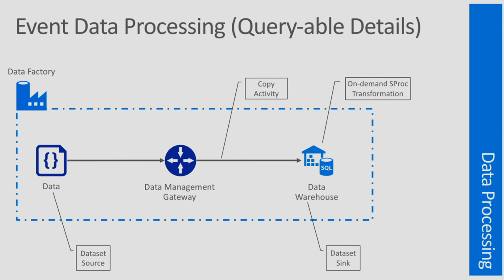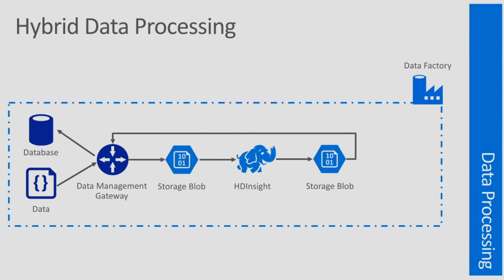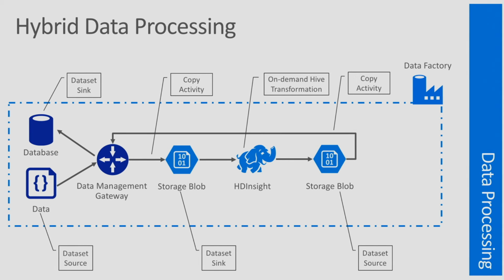What you're doing in this one is you're taking the data from the data source, and you're using the data management gateway to copy it over into your data sink in Azure Data Warehouse directly. So Azure Data Factory manages that entire process. And at this point, you've got queryable details directly in your Azure Data Warehouse. Now your Azure Data Warehouse is going to be bigger, though. So it's trade-offs. These are the things that, as a consultant, I always have to remind people: it depends. What's your scenario? I want to make sure this is cost-effective for you.